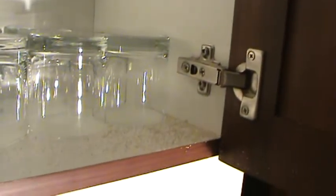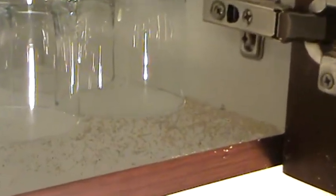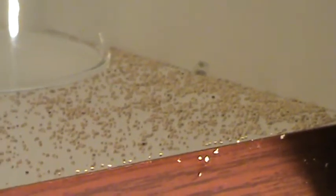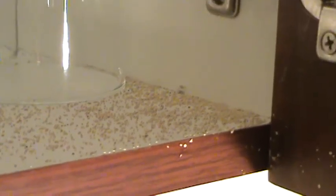I'm holding the camera because I want you to see this in the cabinet. See all that? It looks like little sand granules, but I'll tell you, that right there, poop from your termites.